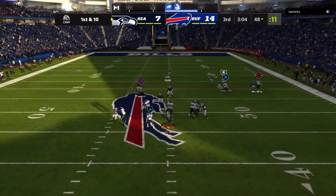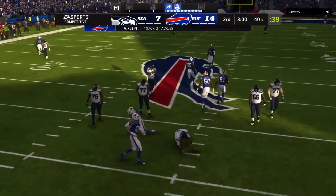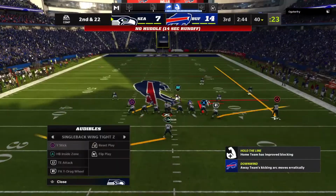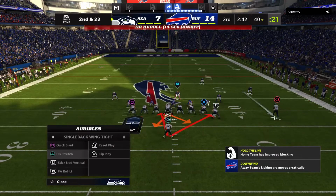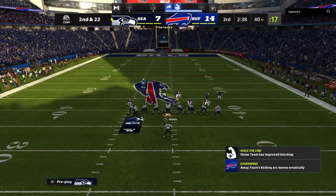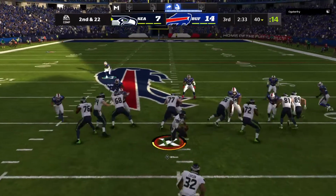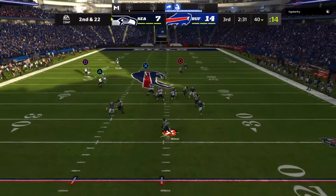To throw is Wilson. And he can't find a receiver, and he's brought down. A.J. Klein, he brought the pressure on the blitz, and he gets there for a loss of 12. After the sack on 1st down, Wilson.